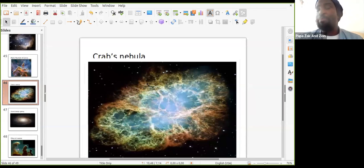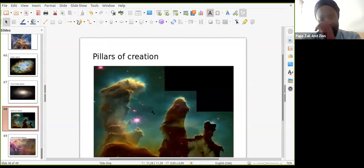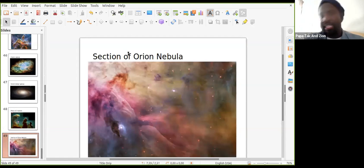And we see the Crab Nebula, which is one of the most spectacular views again in the night sky, and the Grand Design Galaxy. When you look at our Milky Way, we look exactly like this, and Earth is just a tiny part of this whole structure altogether. And again, this is another mystic view of the Pillars of Creation, and a section of the Orion Nebula, and all of these images came from Hubble. These are just a few images that we get to see from the Earth, from these telescopes.